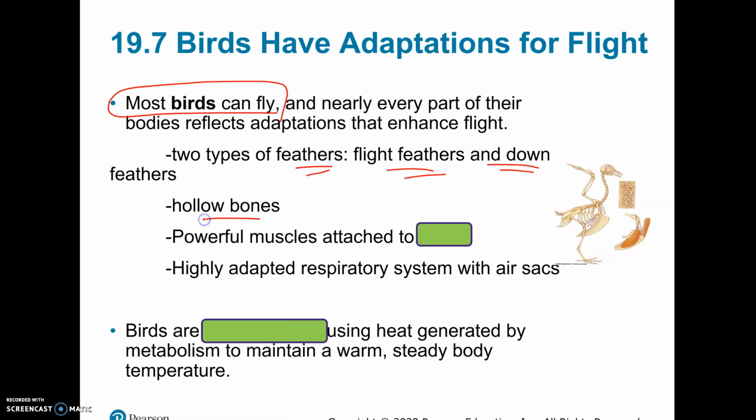They have hollow bones. That makes them more lightweight than our bones or reptile or even fish bones, and that allows flying. And they have this thing, the keel. Now, penguins don't sit like this, so one of the reasons they can't fly is that they don't have this keel tilted the way it is, and so they're not really developed for flying. They're actually developed more for swimming. And this is the breast muscles.